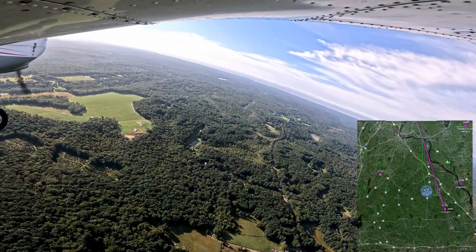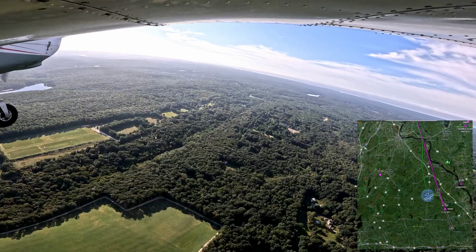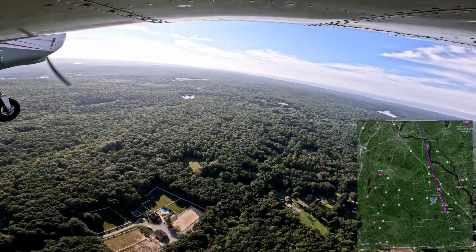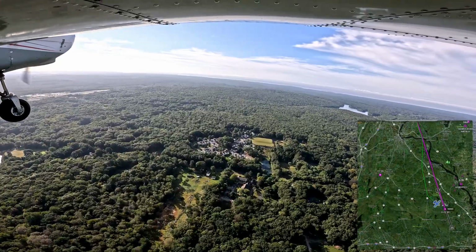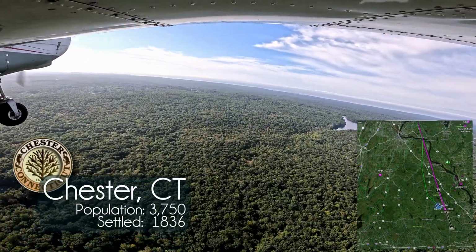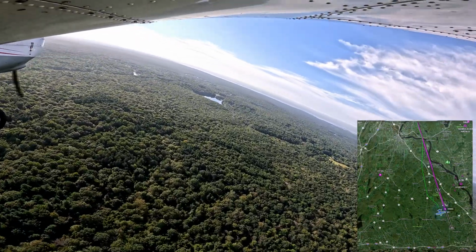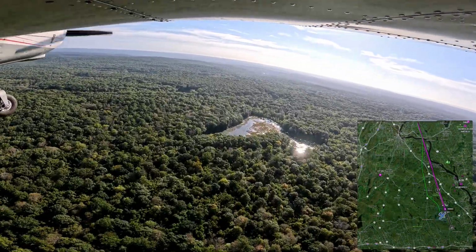A little more power there. 3.5 out. Alright, let's do this. Chester Traffic, Warrior 33 Quebec is entering a 45 for the left downwind for runway 35 right now, 3 miles out. Chester Traffic, Warrior 33 Quebec's now on a left downwind for runway 35, Chester. Chester Traffic, Warrior 33 Quebec turning left base for runway 35, Chester.